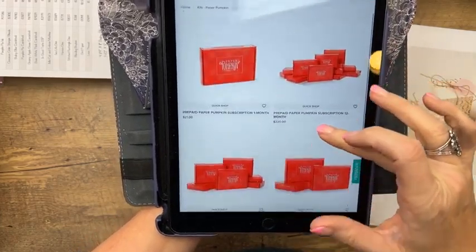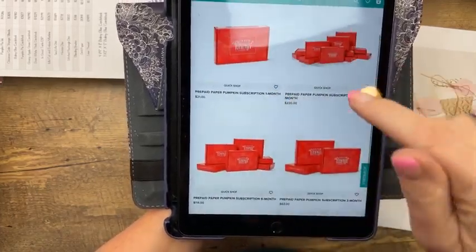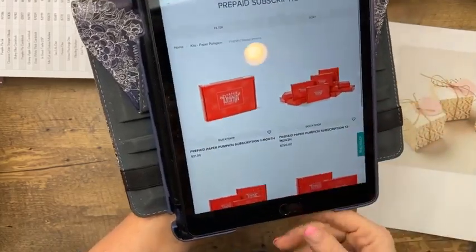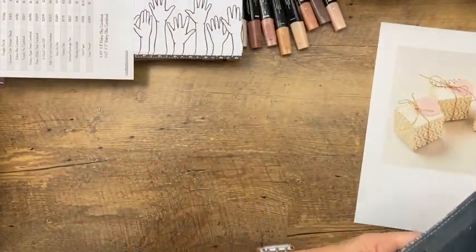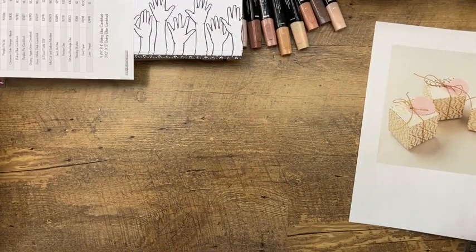So if you've been thinking about subscribing or giving this as a gift to somebody, this is a fun way to do it. You pay it all up front. They send you an email then with an activation code, and you activate it, and it comes every month. It's really fun. So that is that.